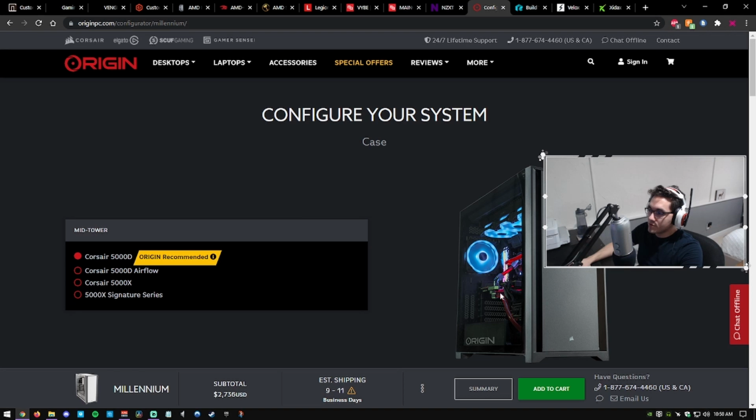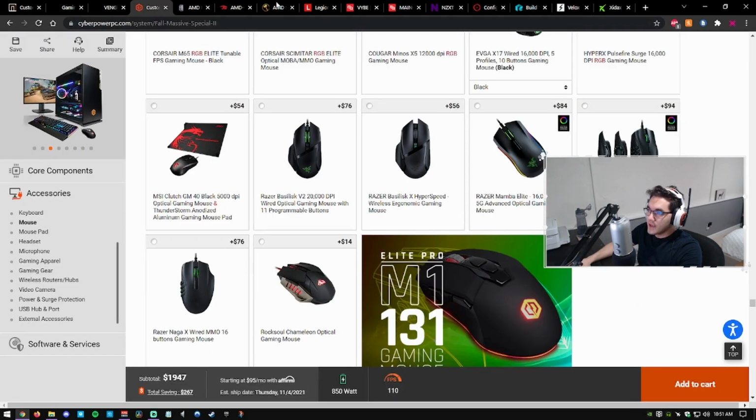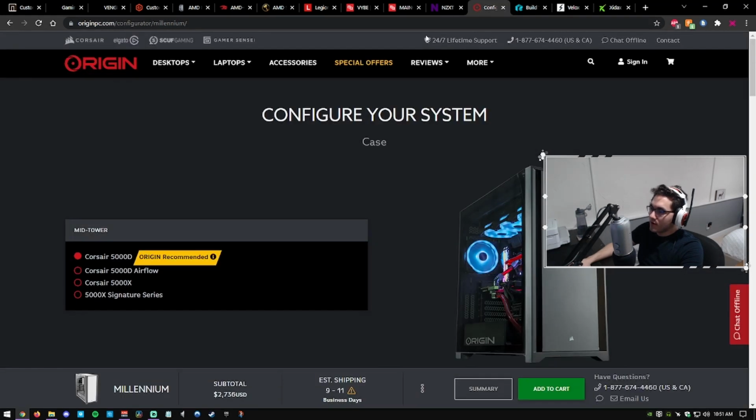You get a lot of opportunity to work with them and get custom cases and custom yada yada yada. Again, I'm not saying it's worth it, but if that's your thing, I think that they would be the way to go over Digital Storm and Ironside. Even though Ironside is a great option in that premium category as well, I would go Origin for the premium.